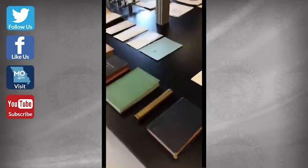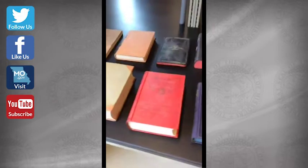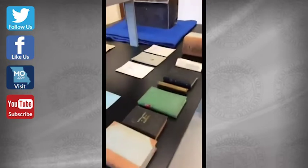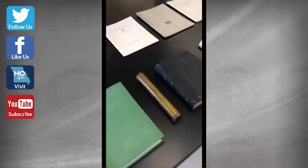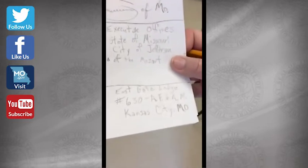Oh, the parade. Yes, it talks in here about the new state house at over 3.5 million. Now, we don't really know what the tube is. That's one that wasn't cataloged. It just says Eastgate Lodge 630. Written on that tube is Eastgate Lodge 630 AF and AM, Kansas City, Missouri.